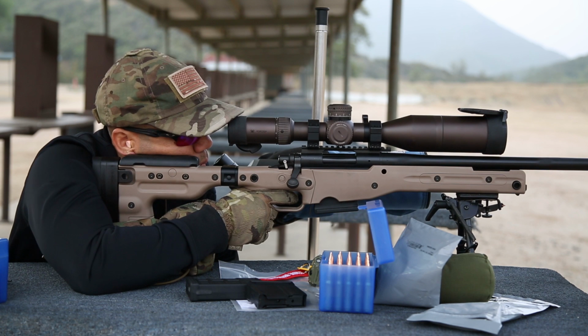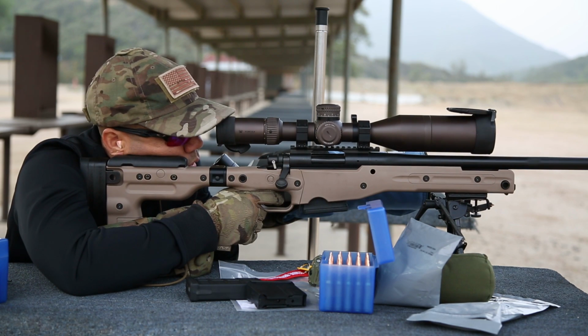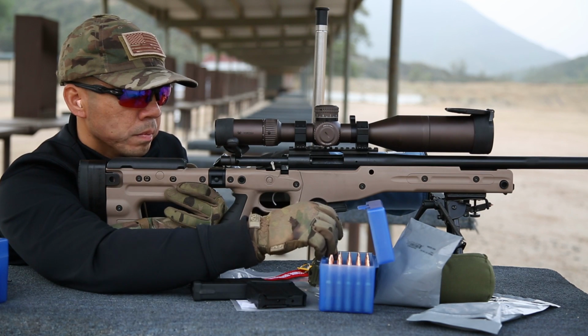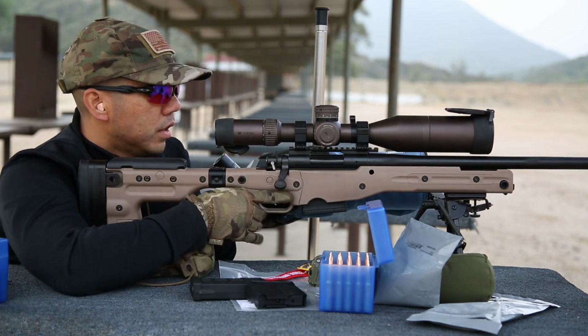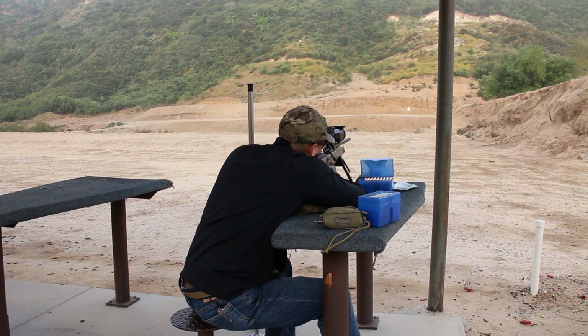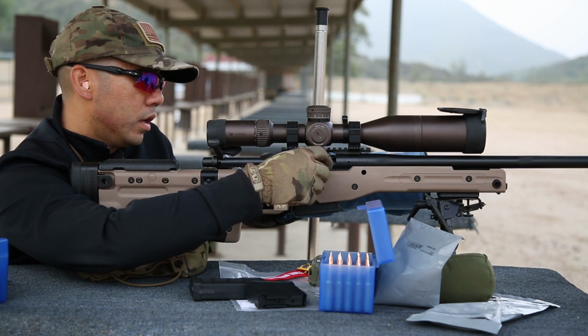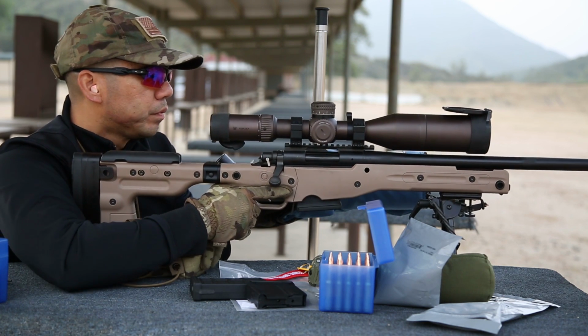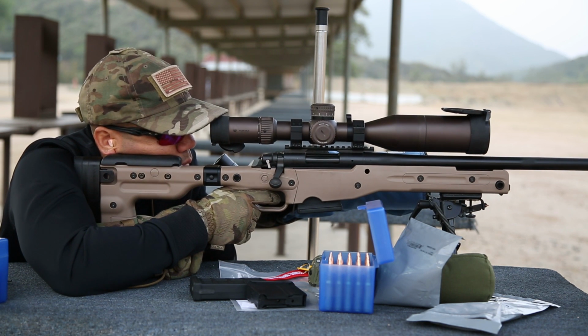I'm on max power. Wow, that one went high. That's not good. High and to the right. High and to the left. I'm trying to preload the bipod, and it's not happening. Okay, so I'm getting wobble on the bipod legs.